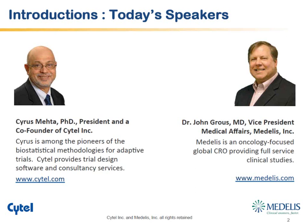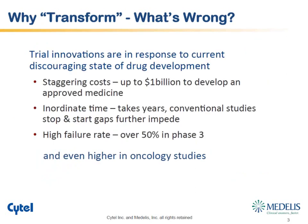We are pleased this morning to have with us the founder and president of Cytel, Dr. Cyrus Mehta, an MIT and Harvard-trained biostatistician, an expert and author in the field of adaptive statistics. And our goal this morning is to introduce the audience to the concept of adaptive clinical trial designs and illustrate some examples where they could be used in oncology.